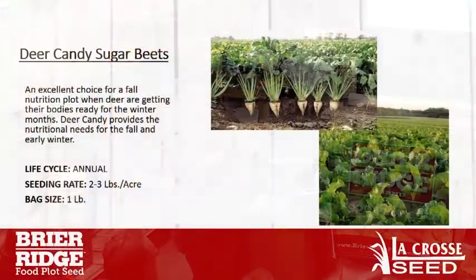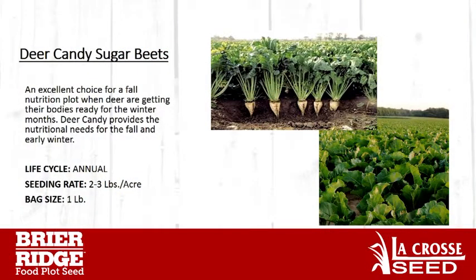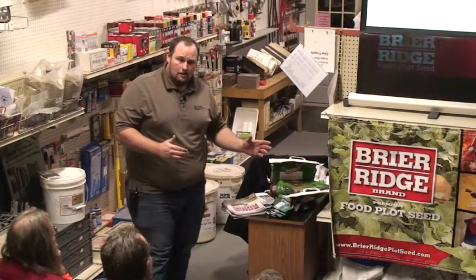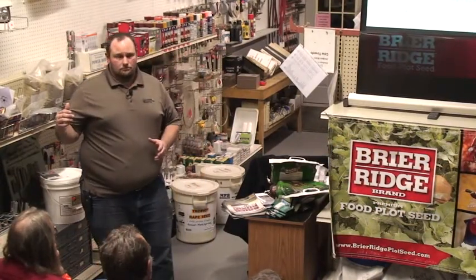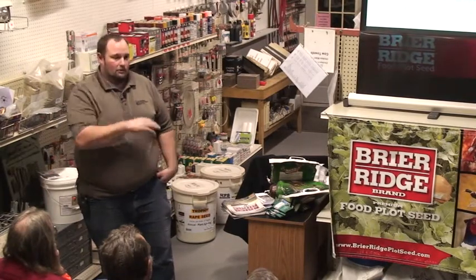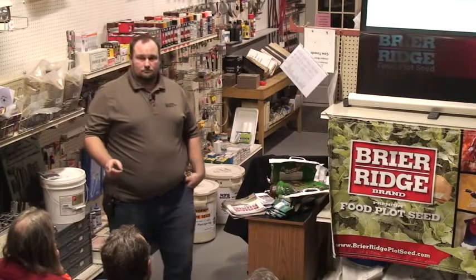The deer candies provide good nutrients in the fall and early winter. Like I said, in early winter, all the sugars are going to be going to the top of that bulb. We've got a ton of pictures of deer with the bulb in their mouth walking around. They love them. They'll pull them out of the ground and eat them all day long. These are all great add-ons. So if you do plant a perennial, or you want to plug and play, still play with your food plot but not fight the weeds, these are great add-ons.